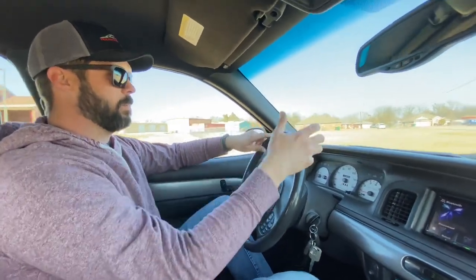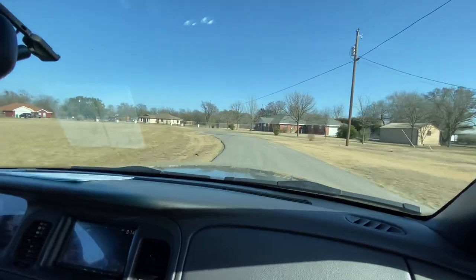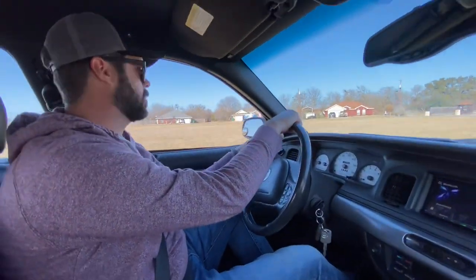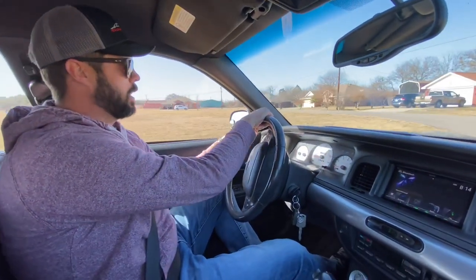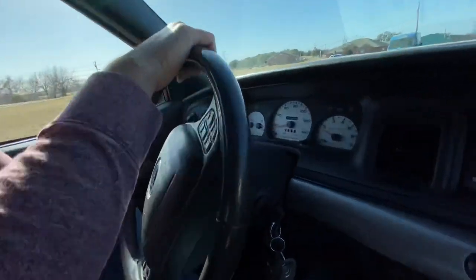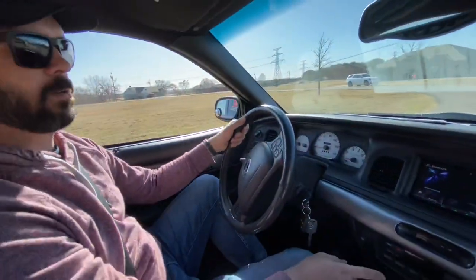So go around this little bumpy road. It tracks straight, steering's tight, brakes work good on this car. All the Crown Vics and Mercury Grand Marquis, and these, all had four-wheel disc brakes, so they all brake pretty well. This one has some newer Kumho tires on it. The power seats work. We went through the video and saw the windows work and all that stuff. They also get the silver face gauges on them. They're kind of cool looking.